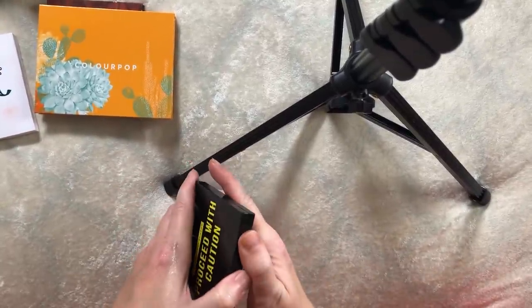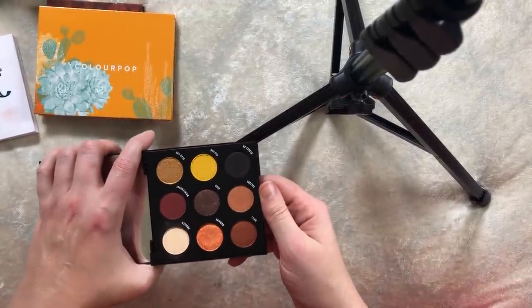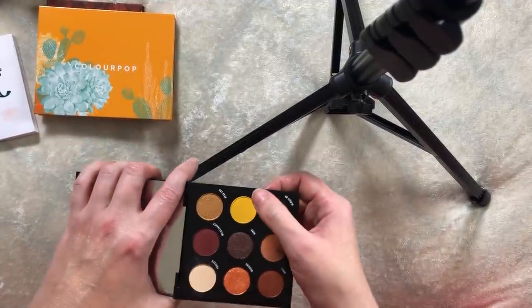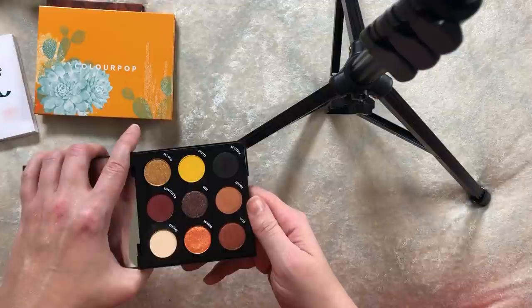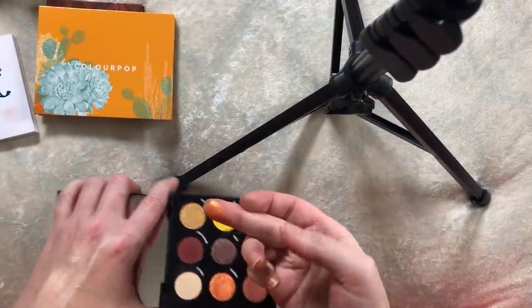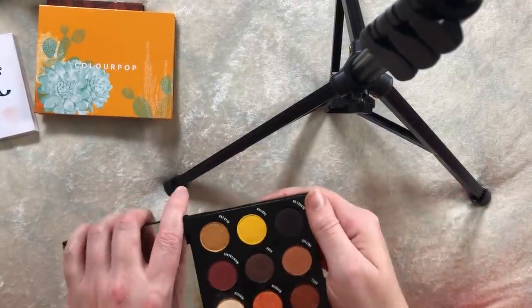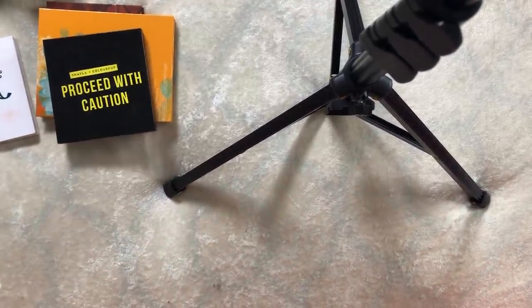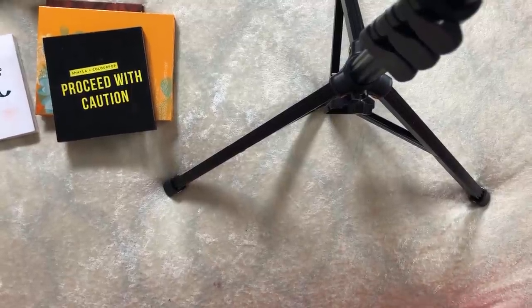Okay, ColourPop, proceed with caution. This is a neutral palette, but it's a neutral palette with some pops. So I think I only used this once. I don't remember what my thoughts were on it, even. Probably decent, because it's a neutral palette, and I tend to like shades like this. I do like orangey, bright shades, so I probably liked it. But I don't remember. That's sad, that you have enough palettes that you don't remember if you liked something or not, if it didn't stand out in your head enough.